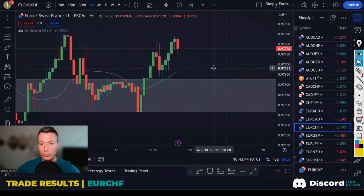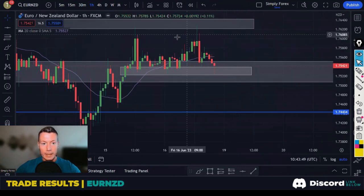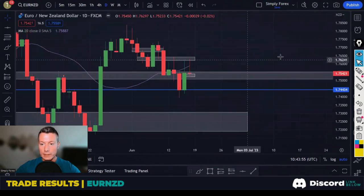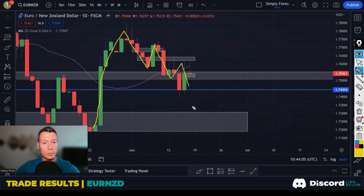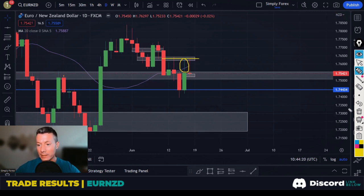We also had Euro New Zealand. Okay, so let's find that, guys. So let's start with the day chart. As you can see, we are in a downtrend. We had this real big move up, but ever since then, it's been breaking down. And this is where we find ourselves in a downtrend. I like this because we had this wick as well. So we've had a wick that's rejected that level. So sellers are pushing it down from this grey zone, which we have highlighted.